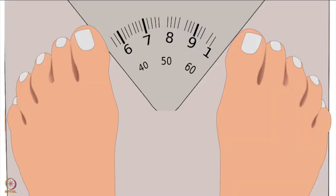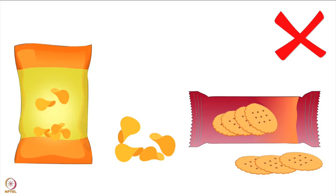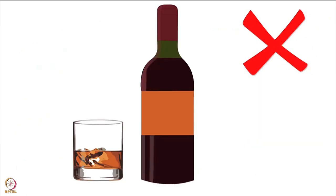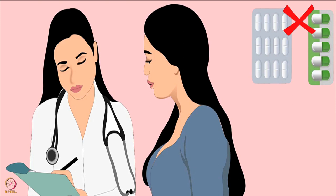Healthy weight gain throughout the 9 months of pregnancy is essential. It is recommended to avoid sugar, jaggery, processed and ready-to-eat foods. Avoid caffeine, alcohol and tobacco. Do not consume medicine without a doctor's approval. More about this has been explained in another tutorial.